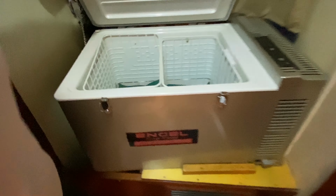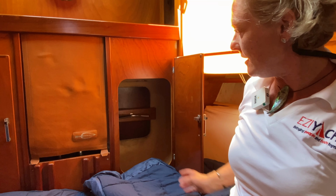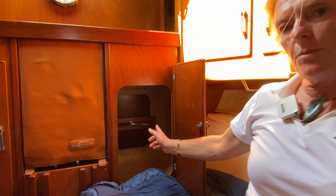So this is the bow thruster, very accessible, and there is a pin at the top of this which you need to release. You pull that pin out before you deploy the bow thruster, and when you're finished, put the pin back in so that there's no risk that it could accidentally be dropped. This is a unique Amel feature, and that just sits right there. In here is something else I wanted to show you. So you can see an example of the watertight bulkhead here with the timber panel which you twist to open, and that will give you access into the forward lockers.